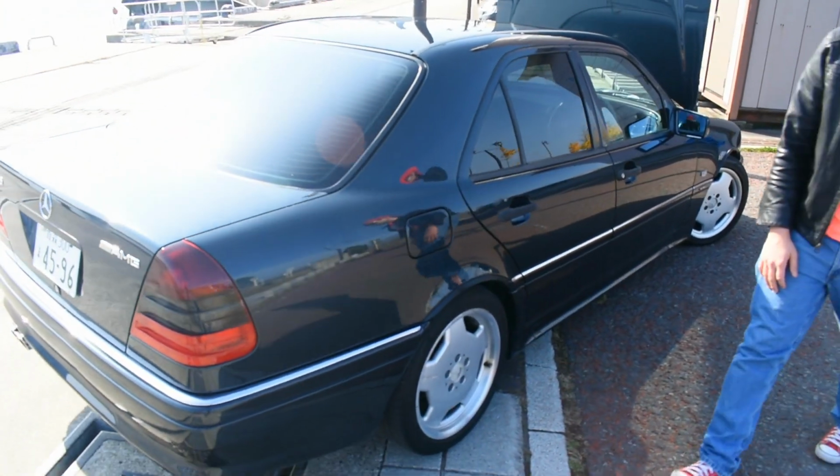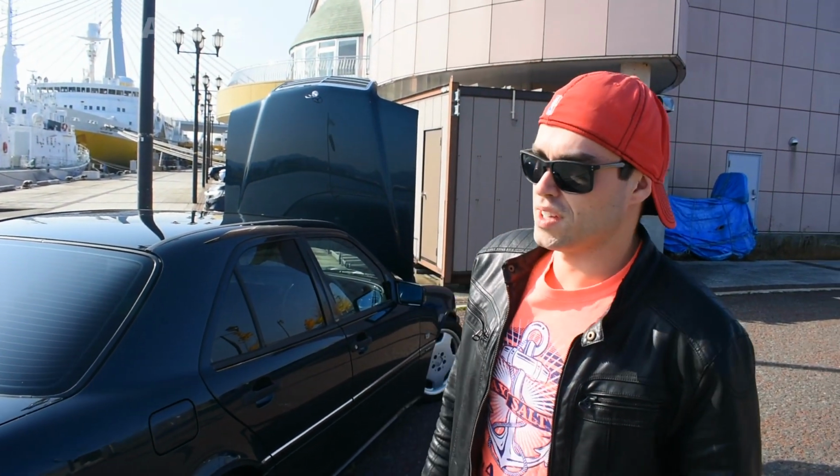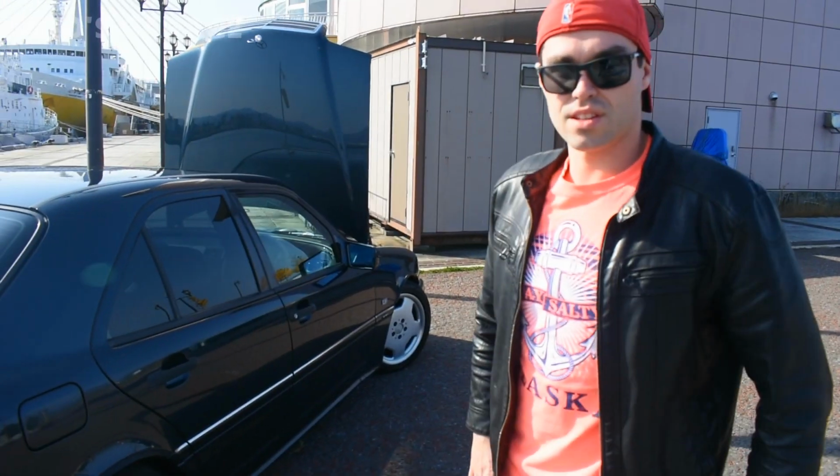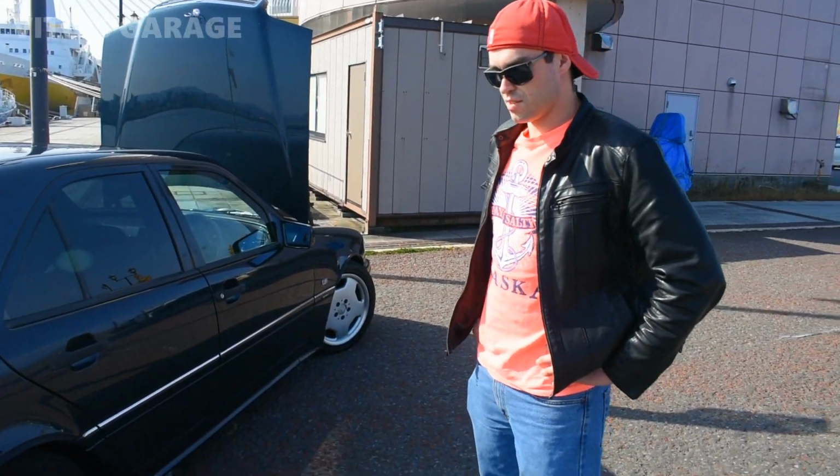And I'm about to show you the interior of this car. Also, I apologize because I forgot the adapter for my microphone, so the audio is a little bit out of whack. But I just wanted to show you this car. I couldn't miss this opportunity to show you this amazing, legendary machine.